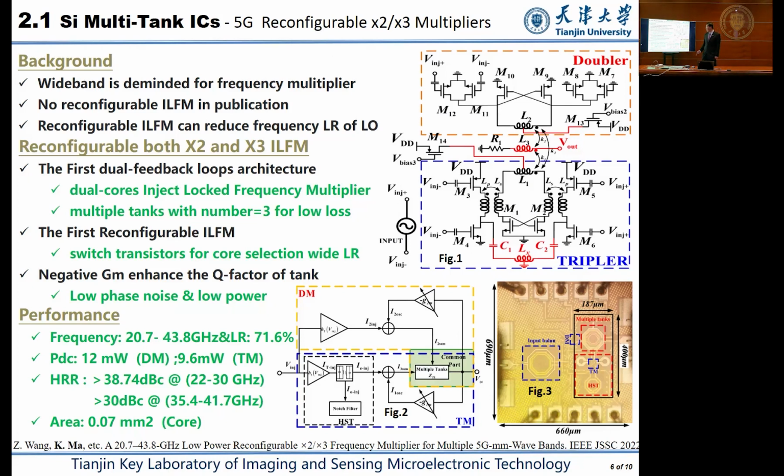Here we summarize the performance of our proposed design. The frequency can cover 20.7 to 40.3 GHz, about 71.6%. The DC power consumption is 12 milliwatts or 9.6 milliwatts for double mode or triple mode. We have a very good harmonic rejection ratio. And the core chip area is only 0.07 square millimeters, as the photograph shows in figure 3.